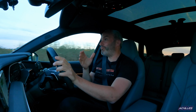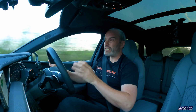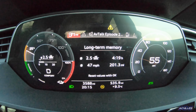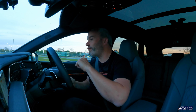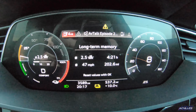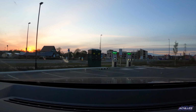But I think the impressive thing is we've now done 201 miles, and it looks like we're going to get a realistic range of about 206, 207 miles, which is only about 7% down on what they claim. So that's not too bad at all. I now only have 25% of power left, and I've got a range of 4 miles, but we've managed to do 202.6 miles. That might be 202.7 by the time we pull in here.